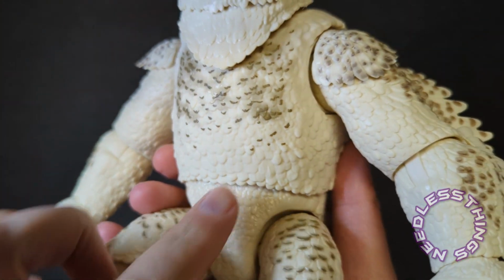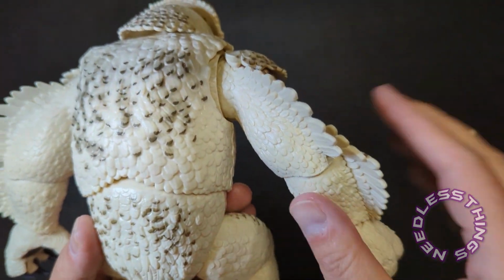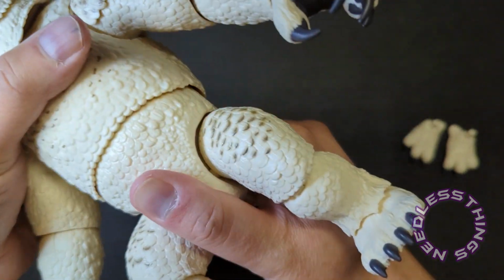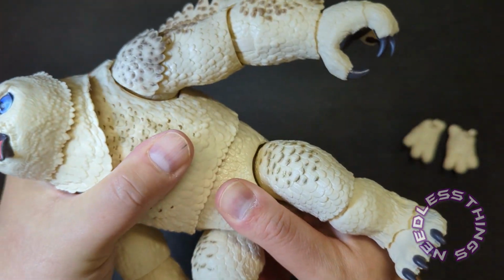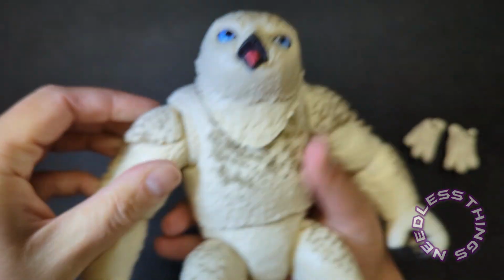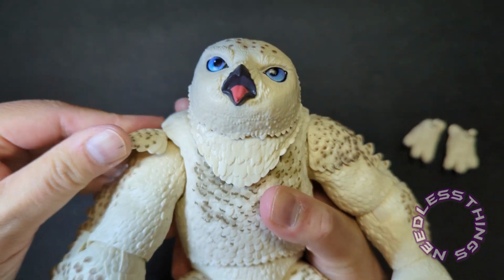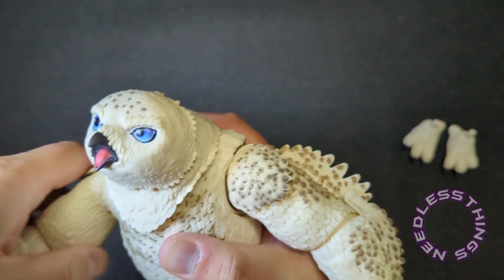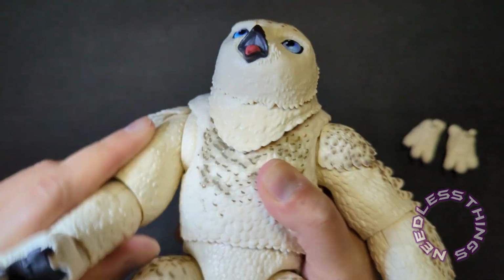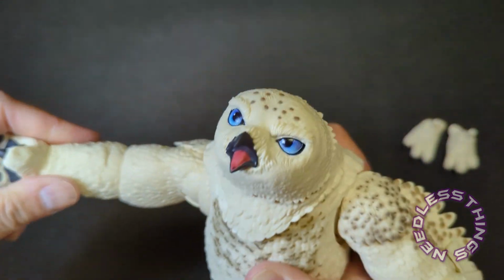Sculpt-wise, you can see all of the detail of the feathers. Looks pretty great. Very happy with that. Articulation: got a really nice abdominal ball joint with tons of range. The shoulders we kind of already looked at before, but you've got butterfly joints. You've got these shoulder pieces that overhang and create more of a feathered effect. Standard shoulders. Pretty good range on those butterflies.